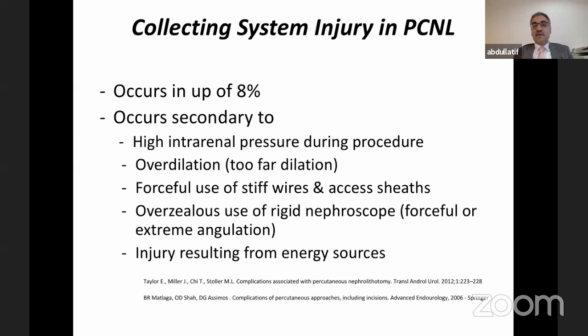This happens secondary to high intrarenal pressure during the procedure, and overdilation when we go too deep with our instruments, especially if we do it only by feel with no fluoroscopy, or with stiff wire usage and the access sheath. Also when dealing with a tough stone, overzealous use of the rigid nephroscope and extreme angulation can tear the system. Another not uncommon cause, sometimes with delayed manifestation, is energy-related injury from the different energy sources we use.